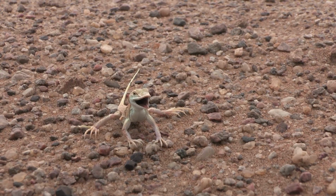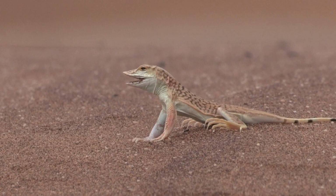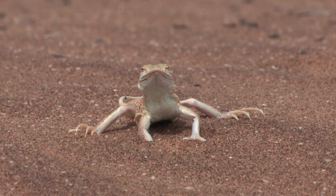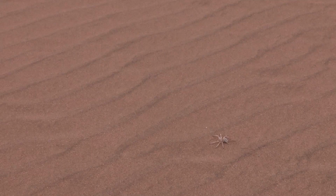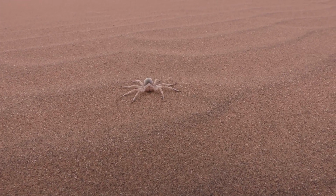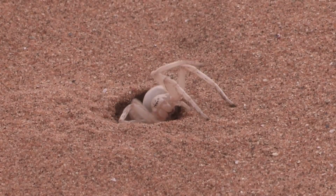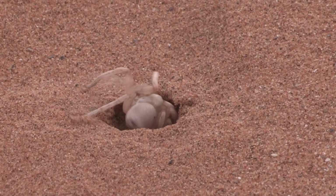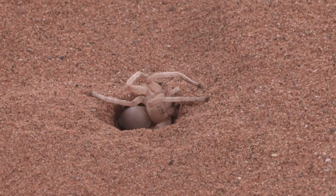Here's number 4, the shovel-snouted lizard, nostrils pointing upwards. It roams the desert by day, taking refuge in the sand by burrowing head first. The cartwheeling spider hunts at night for insects, and when threatened by its main predator, the gecko, it will curl into a ball and roll down the dune at up to 44 rolls in a second. At the bottom of the slope, it will land with 4 legs in the air, ready to attack.